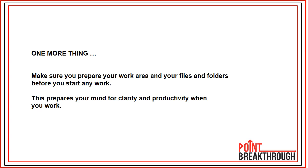Right, one more thing. Make sure you prepare your work area and your files and your folders before you start any work. This prepares your mind for clarity and productivity when you work. If your desk is messy, if your folders are messy, your mind will be messy and your thoughts will be scattered all over the place. So make sure you know the direction that you're going in and clear any clutter out of the way, and that'll help you go in the direction that you need to go.